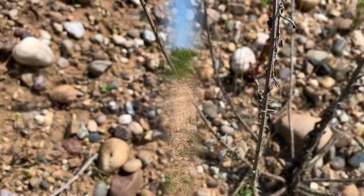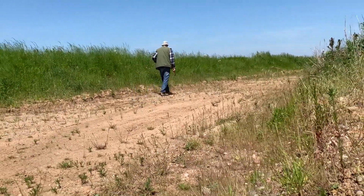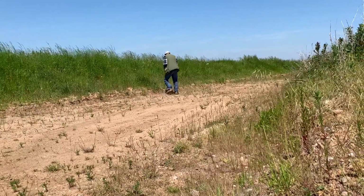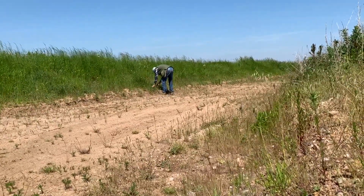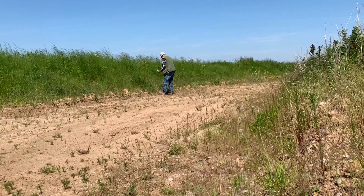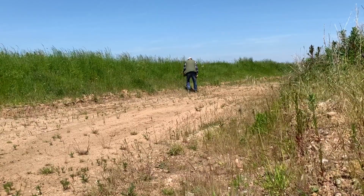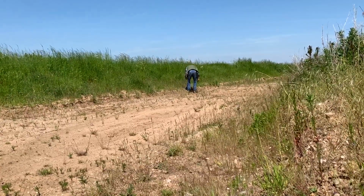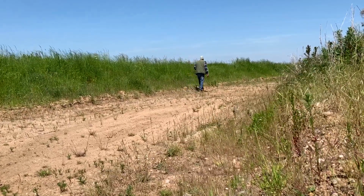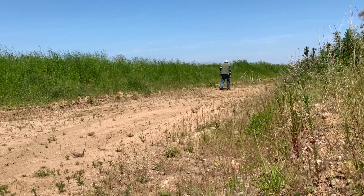What a view. Out of all the stones here, and it's absolutely loads of stones, it's always hard to find stuff that you really want. And that's part of the game, isn't it? It's just to get out in the beautiful countryside and enjoy doing what we're doing. And the views and everything all make for a good day.